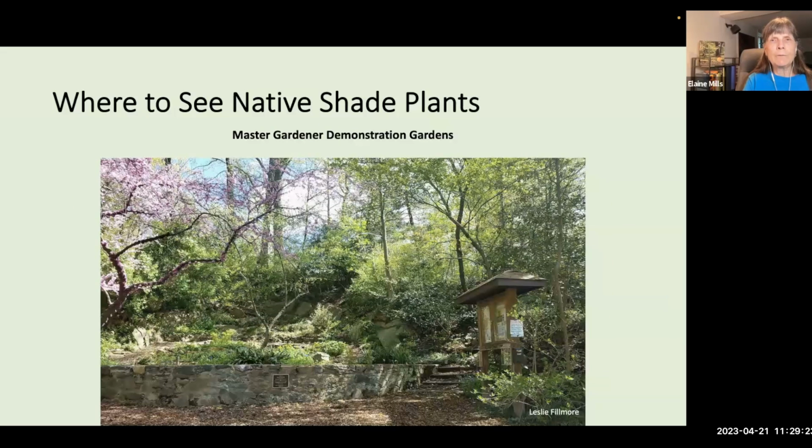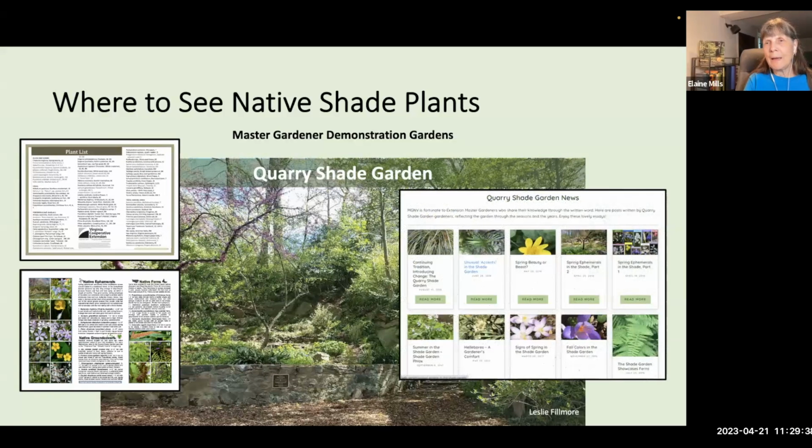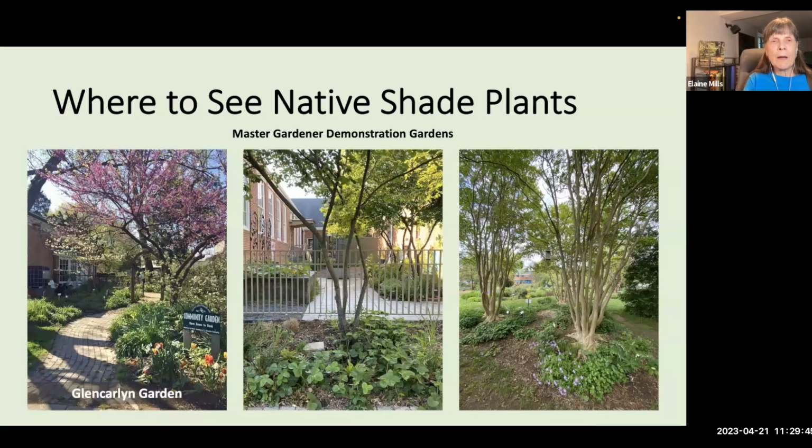If you're local, we invite you to visit our Master Gardener demonstration gardens. Obviously, the best one would be our Quarry Shade Garden, but even if you can't visit the gardens, online you can see our plant lists, tips for planting in shade, and wonderful articles written by the coordinators of that garden. Three other gardens, Glen Carlyn, our Small Space Garden, and Simpson Park Garden, have portions of the garden that are dedicated to native shade plants.